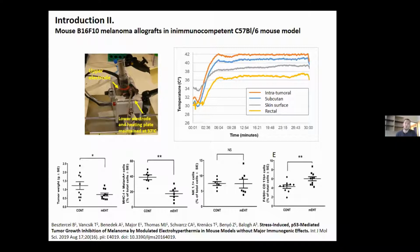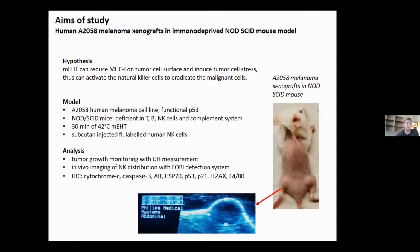This can be a cause for the reduction of the adaptive immune cells, but the amount of tumor-infiltrating NK cells wasn't changed relevantly. So we had the impression that maybe those cells were active, since they can be activated by the reduced MHC-I level on the tumor cells. So in this study, we hypothesized that after the electro-hyperthermia treatment, the MHC-I can be reduced on the tumor cells, and this can attract the NK cells if we add them from an outer source.